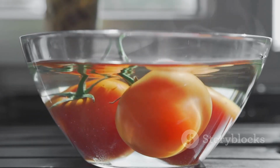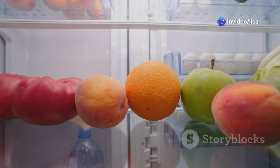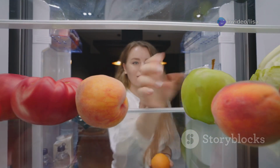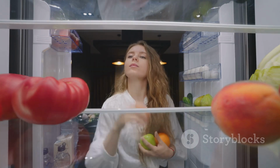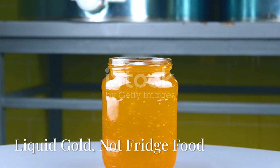Instead, let your tomatoes ripen at room temperature, out of direct sunlight. Once they're perfectly ripe, you can store them in the fridge for a few days to slow down spoilage, but for the love of flavor, don't subject them to the cold any longer than necessary.